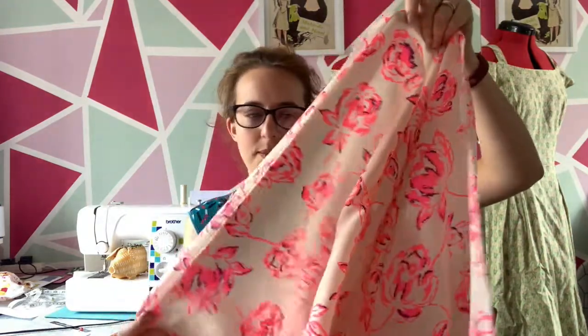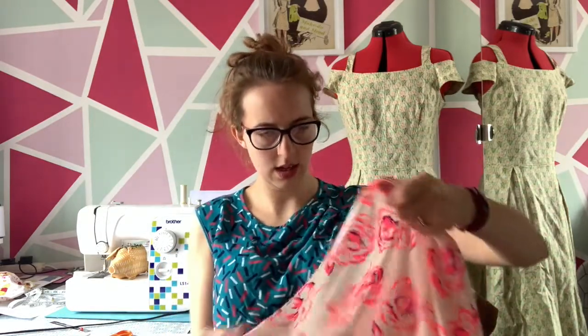So now this has come through and it's still light, but it's got a bit more weight behind its drape that I think will just be really nice. Yeah, really nice jumpsuit. So this is fabric number 3.